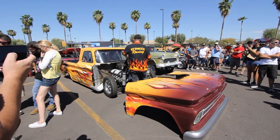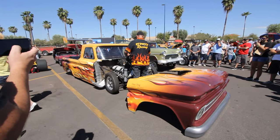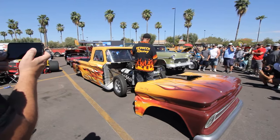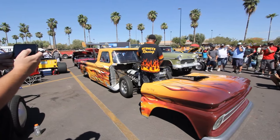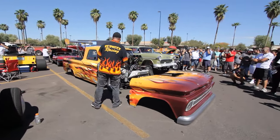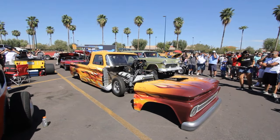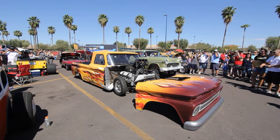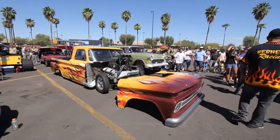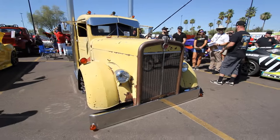It really doesn't come across well on video, but just watch everyone holding their ears. This truck was painfully loud. Here's a custom Kenworth semi-truck that's bagged to the ground.